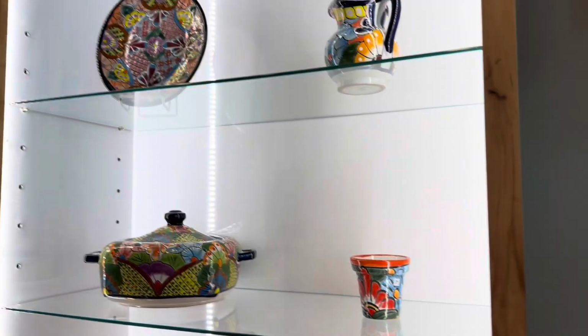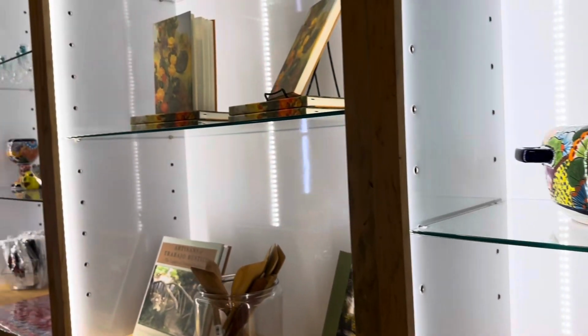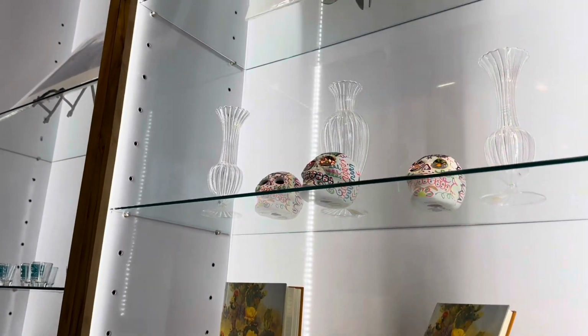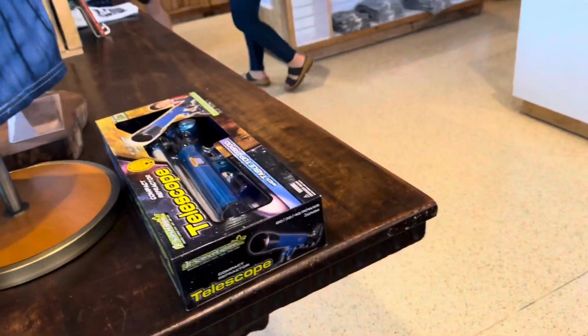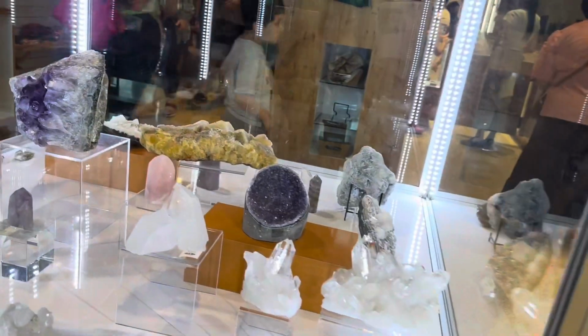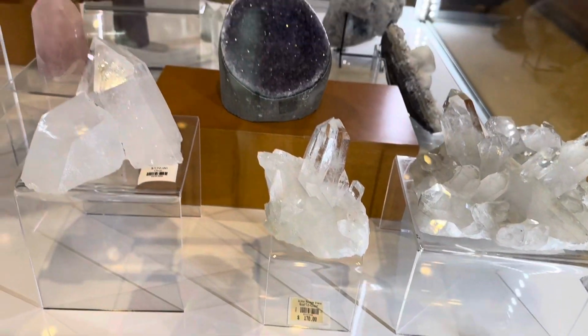Look at this really neat pottery. Make everything look so pretty in here. Look at the rocks. Crystals. This is beautiful. $100?